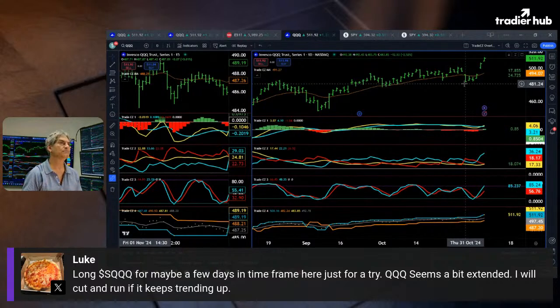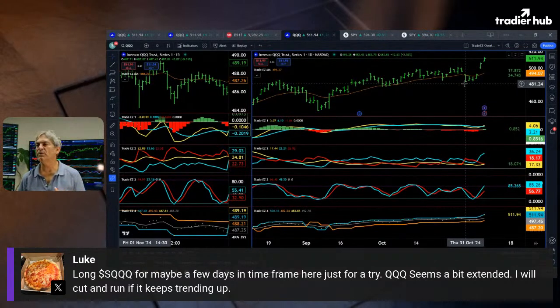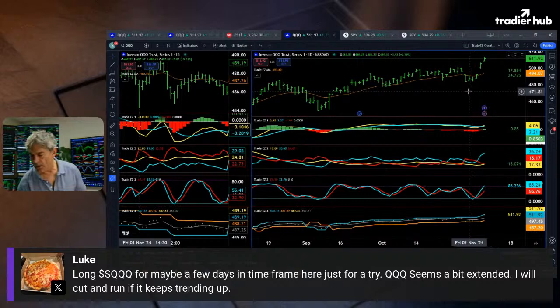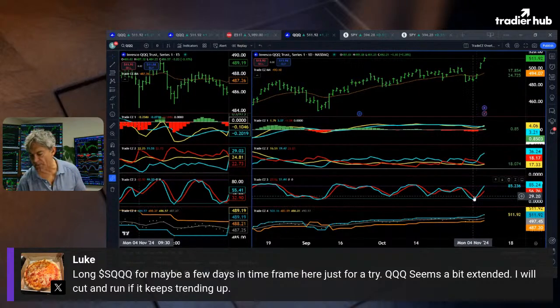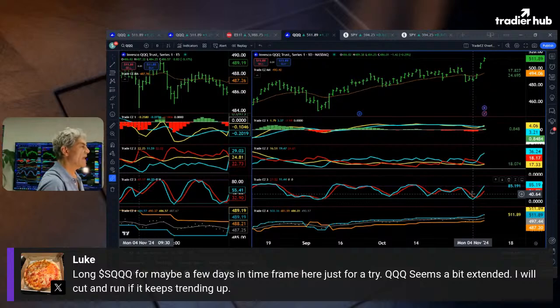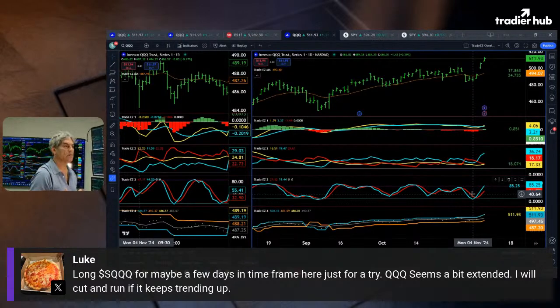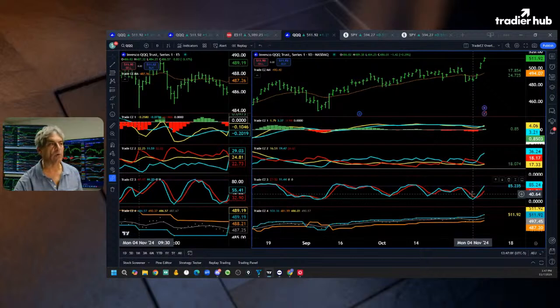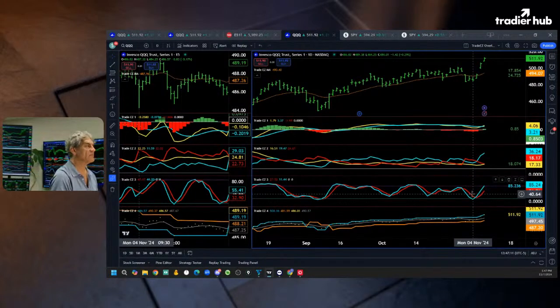So really, what you're going to end up doing here, I think you wait patiently for some type of a pullback on the daily. You wait for the Qs to get oversold, and then I would look to get out of the SQQQs, the inverse, obviously.